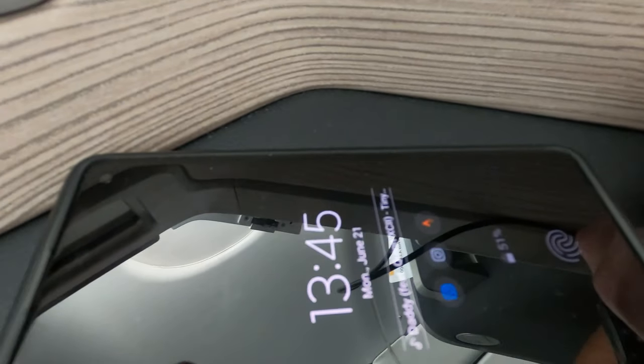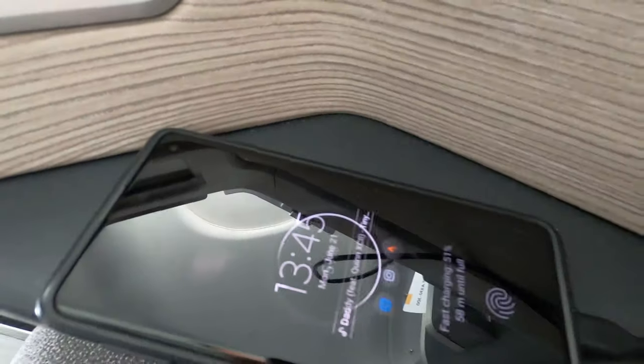Fast charging is supported in the USB-C port. There's also a gap in the storage bin lid so the cables can be fed through.